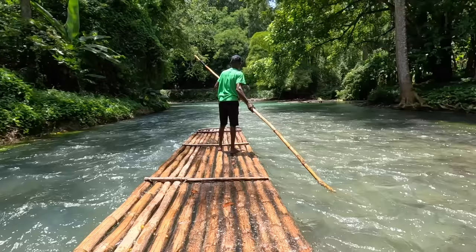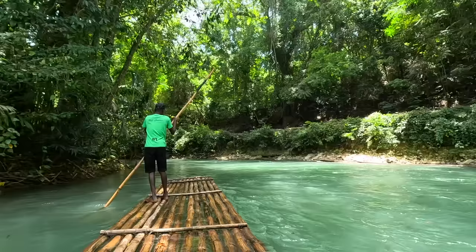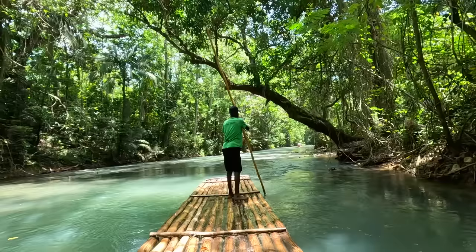Yeah, there is a real nice breeze on this raft right now. Watch out. Almost lost my head. I wonder if we can swim or. No, I'm not sure. I mean, there's still quite a strong current. And this place looks magical. Yeah, very nice.